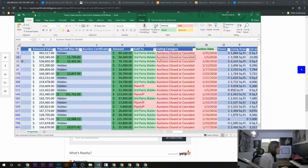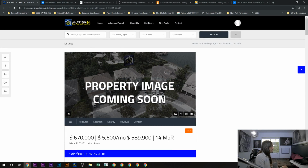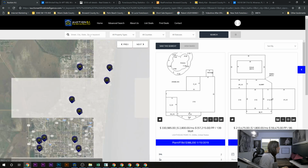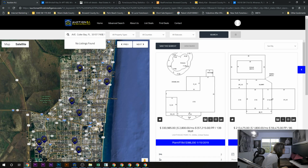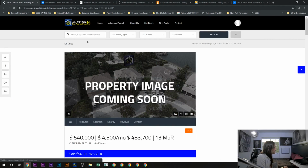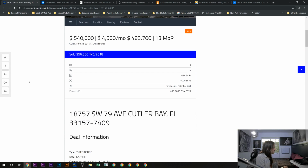And then instead of doing the auction property address, let's do the appraiser address, because that's what we're using, because we are proper. So now we're down in Cutler Bay. I think we've seen this property. That's okay. Yes. So just put in the street address and it will show up. That's what you need to do.